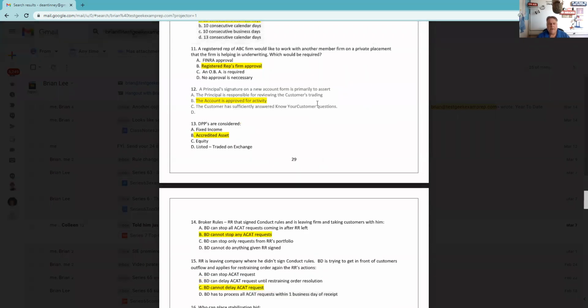A registered rep of ABC firm would like to work with another member firm on a private placement that the firm is helping in underwriting. Which of the following would be required? So you need to get firm approval to be working with another firm. Now, we're not asking about the regulatory thing. Be careful. This is about FINRA. It's not about the state administrator. This answer could be different depending on the circumstances, but here the answer is B. So, if you're going to be engaged in any outside business activity, it would require your firm's approval.